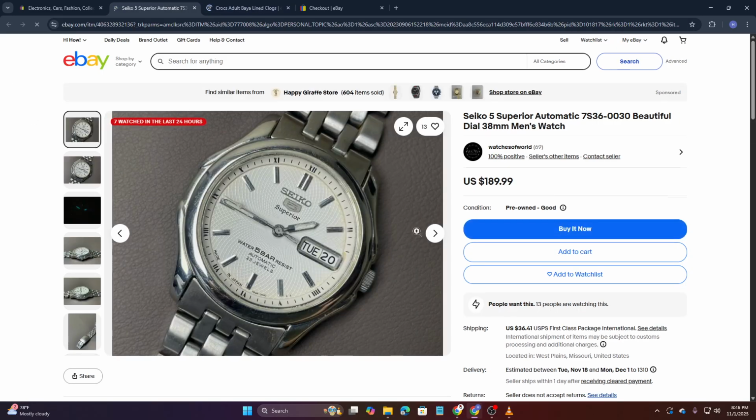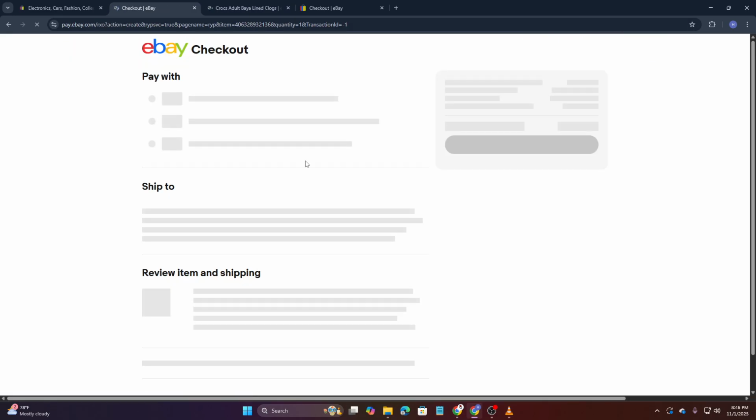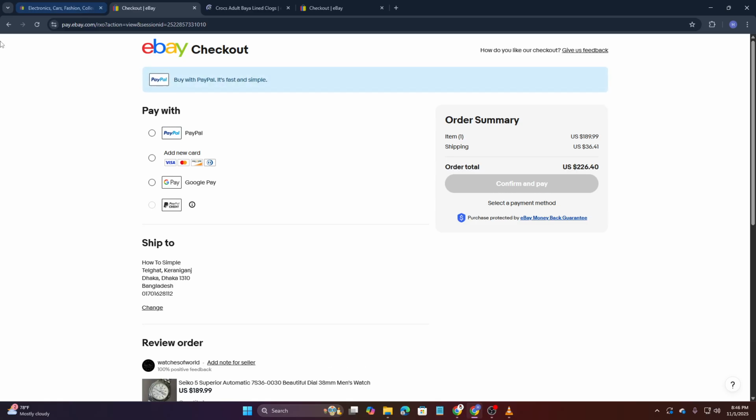And there you go. That's the full updated 2025 method for paying with PayPal credit on eBay.